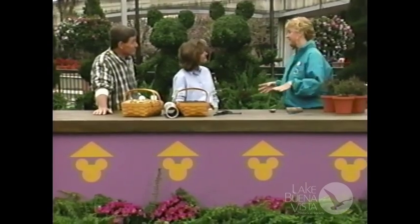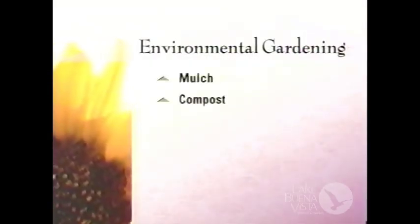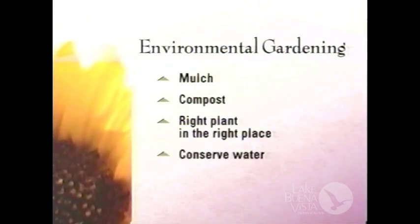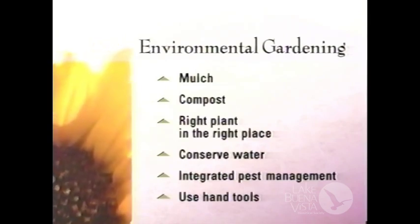Sure. There's 6 things we do here at Disney on a large scale that the home gardener can do at home on a much smaller scale. We use mulch, we compost, we try to use the right plant in the right place whenever we can. We try to conserve water. We use integrated pest management, or the good bugs that eat the bad bugs. And we also try to use hand tools whenever possible instead of power tools.